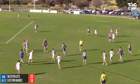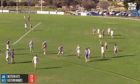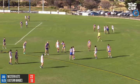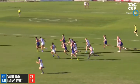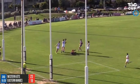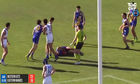19 minutes into this third term. Scoreboard has the Jets leading by 4. That'll just bear checking. Beautiful throw in. Lovely throw in. Got a lot of depth on it. Well read by Rudick. Rudick around the corner. And mark! Great mark taken there by Crazy Kiriasis.